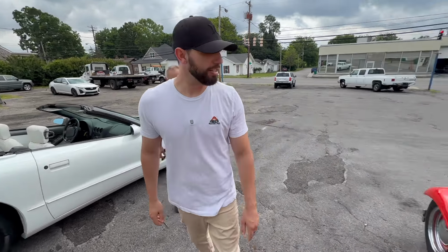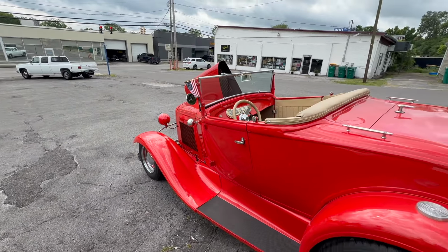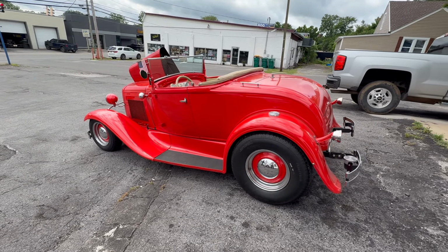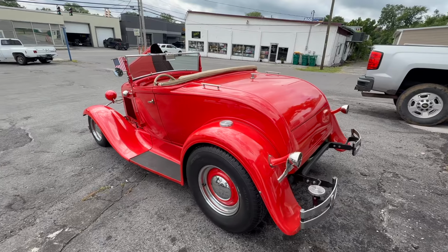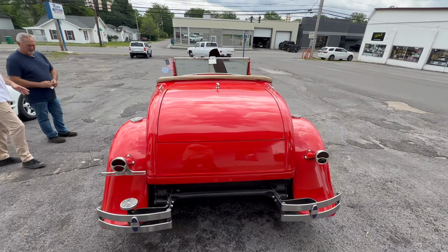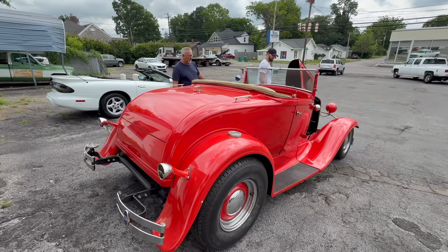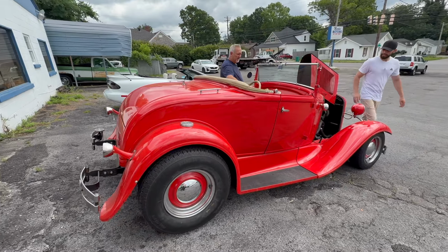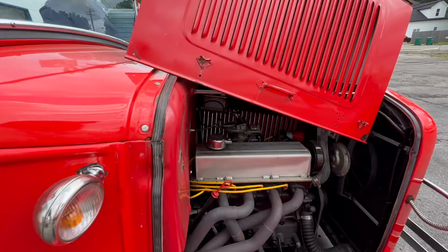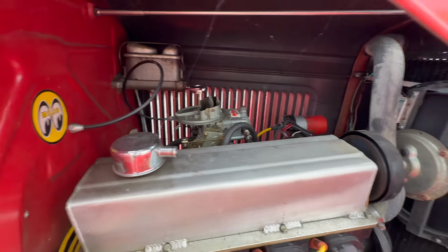Well, let's talk about this one right behind us here. This looks like a '30 Ford, '31, something like that? '30 model Ford. Okay. Kit car. It is a kit car, so it's not a steel body or anything like that. This car is a fiberglass car. It runs, drives, ready to go, disc brakes. What engine does it have in this? Got the 2.3. Oh yeah, you can see it in there. So it's not built for speed, it's just built to cruise around.